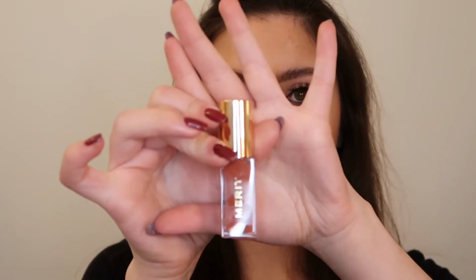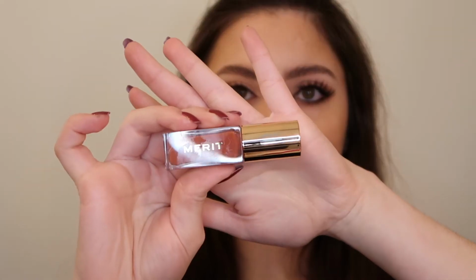Again, there were so many shades to choose from, but I chose All Naturel as my shade. This is how the packaging looks. You really see the color through the packaging, which I really like, and it's just this gold detailing, super pretty. I typically line my lips, but for the purpose of the video, I'm just gonna see how this applies without liner.